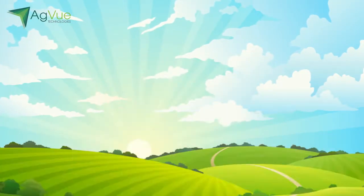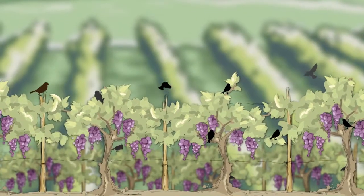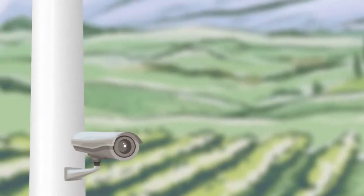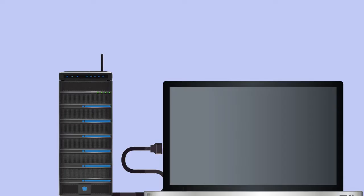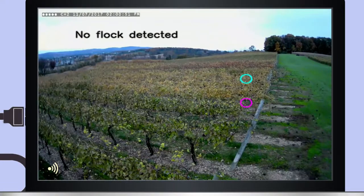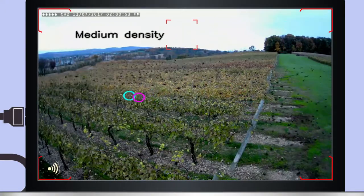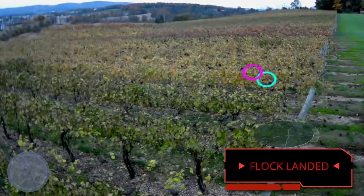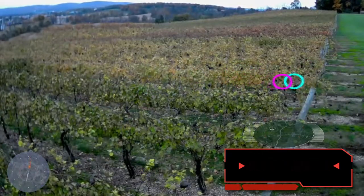The Hawk is a revolutionary new way to chase birds from your valuable crop and keep them away through learned behavior. Wireless cameras placed around your vineyard monitor the fields for bird activity. Video captured by the cameras is sent back to a central base station using sophisticated computer vision and deep learning algorithms to detect, identify, and locate bird flocks.